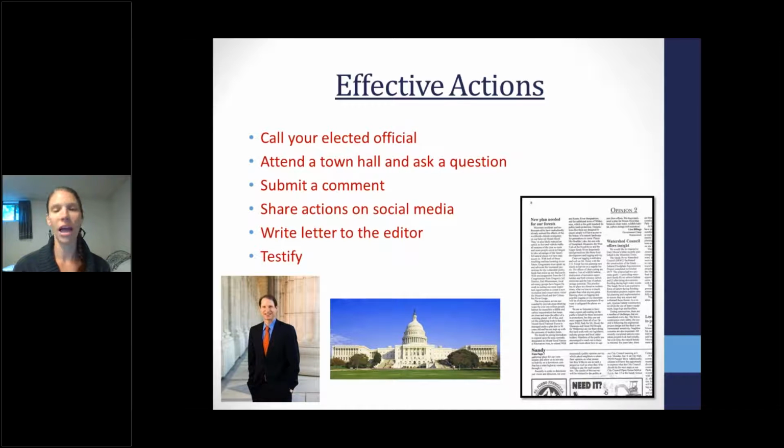So sharing actions on social media, texting people, whatever it is, but making sure that when it's an issue you care about, that we're telling as many people as possible. Continuing to write letters to the editor. I think it's important. I still get the Oregonian and read it. Me and my boys read it every day. So, it's still an important way to communicate.